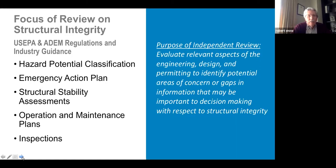Other aspects of the integrity review include structural stability assessments, and then the operation and maintenance plans and inspections that are done to confirm that aspects of the design for these facilities are being installed and maintained, as well as periodic inspections conducted.